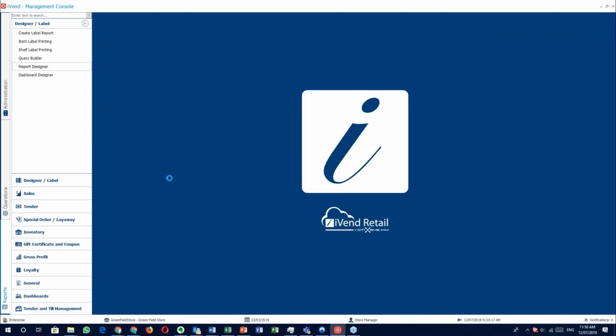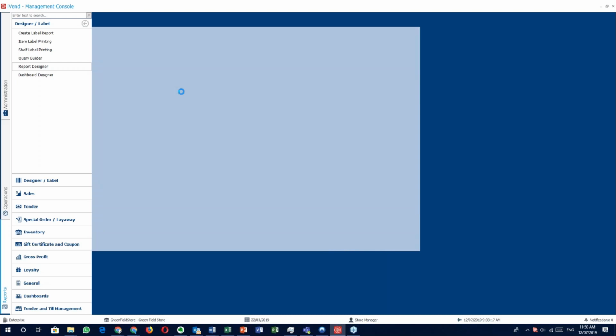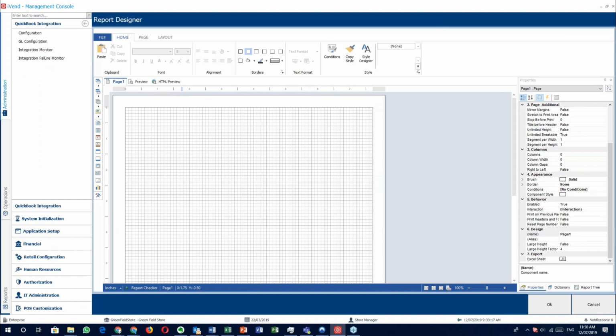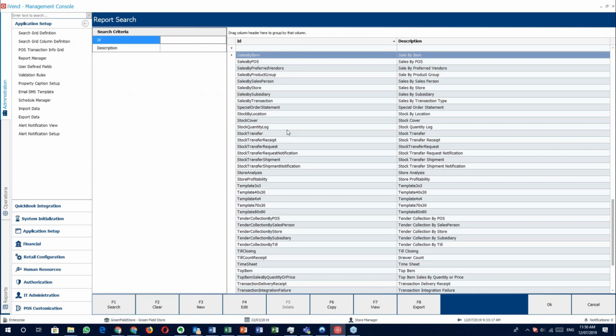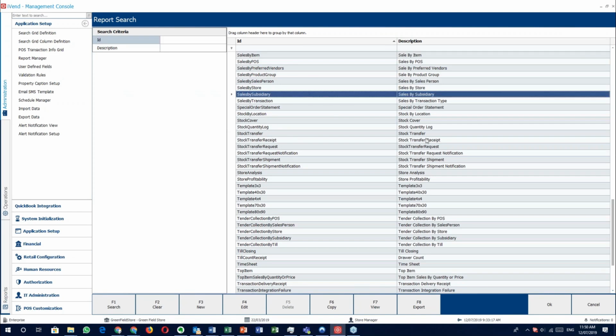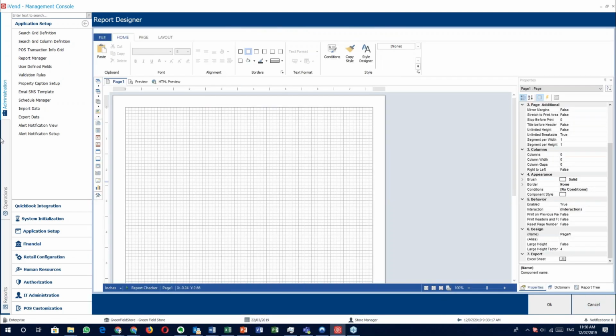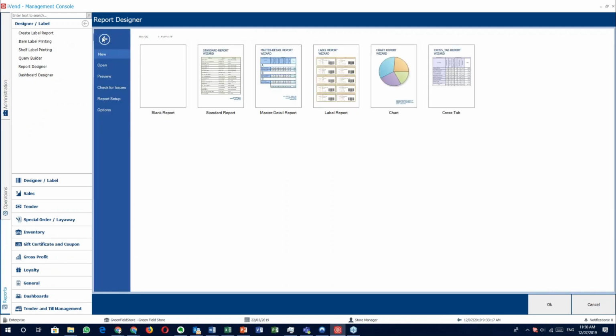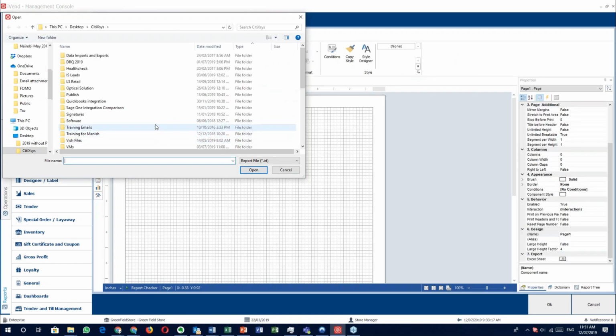After that, we get to the report designer. Now, the report designer that's built in here is completely available. It's free, it's standard in iVend. You are going to need to export the reports from the report manager here. I believe I talked about that on Tuesday. You export the report, and when you export it, you then save it. You can then come over here to the report designer, file, open, it thinks hard, and then you select which report you're doing.